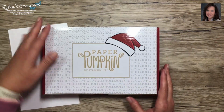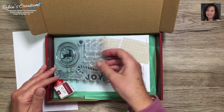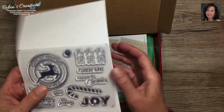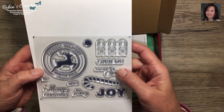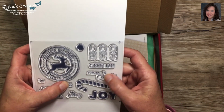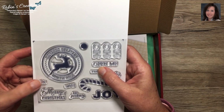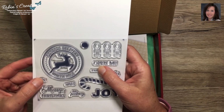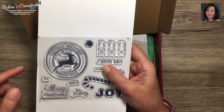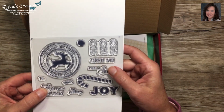So let's get started. So cute little box. And here's the stamp set. We got a sneak peek of this stamp set that was on the Paper Pumpkin page. So it says Express Delivery with a little reindeer, North Pole. There is a To and a From, which I kind of guessed there would be when I made alternates from the previous month's kit. I made some gift tags and I said if you don't have a To or From, my guess is there would be one this month, and there is. And I like that they're already separated, so you're not forced to put the two together anyway or do stamp surgery to separate them.